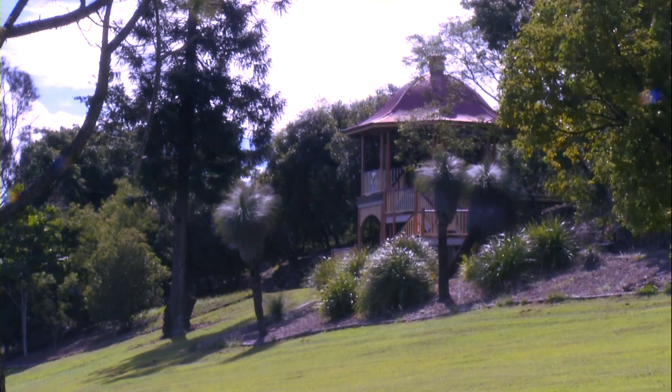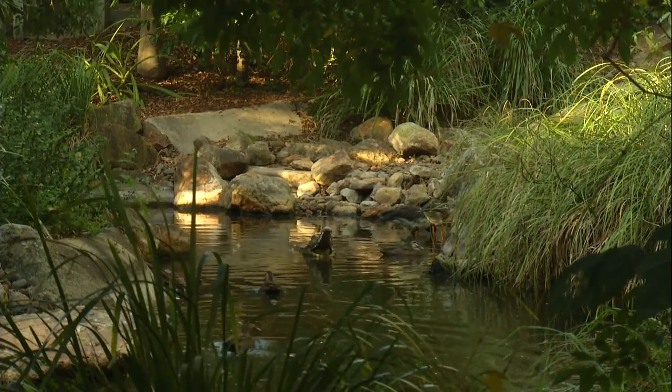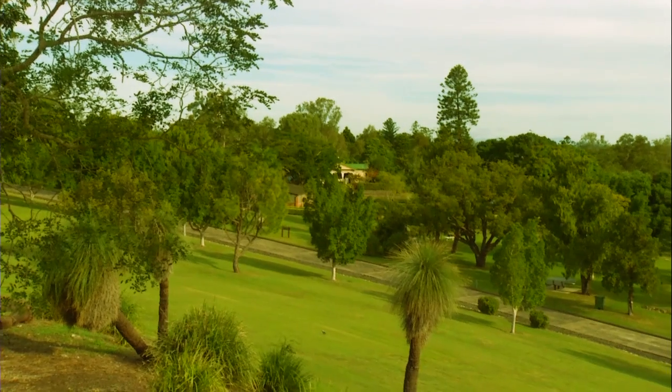I think it's compact. You don't have to walk long ways to get to any of the facilities. We've been through some bad times, but now the gardens are at their very best for a long time, and they are beautiful.